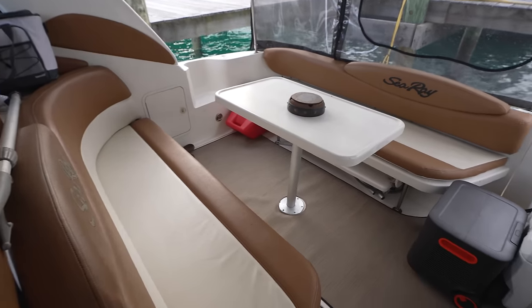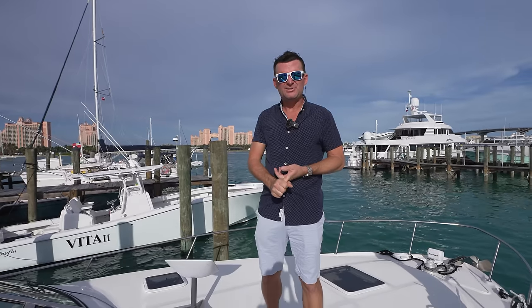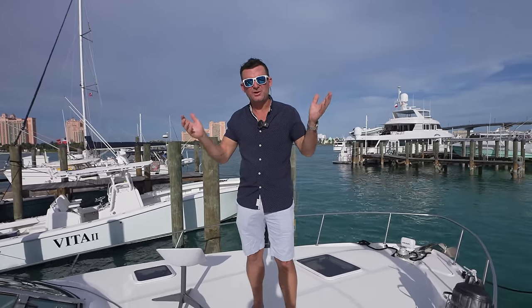It's in really great shape, and it's only got 100 hours on the motors. It's got a full bimini enclosure, top, all that stuff. Air conditioner works great, generator. It's really set up for cruising or just weekend partying, whatever you wanna do.